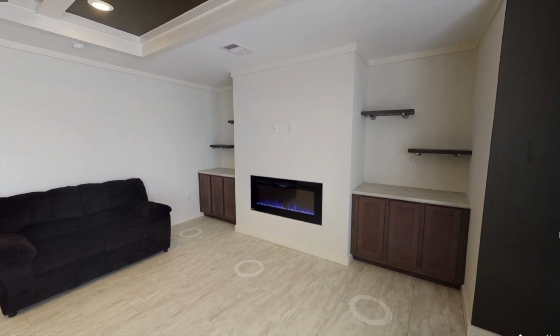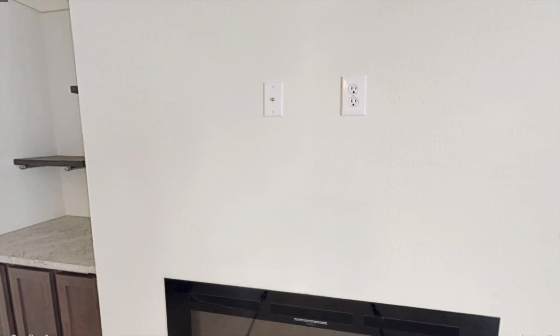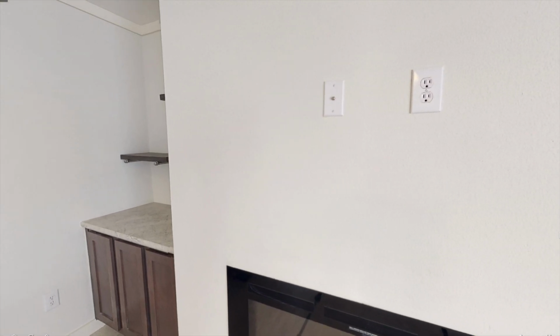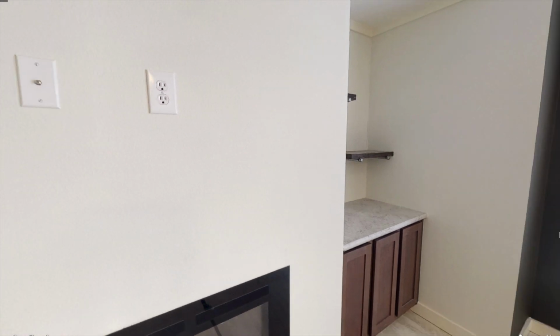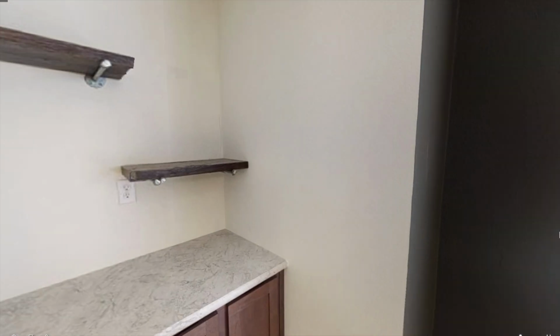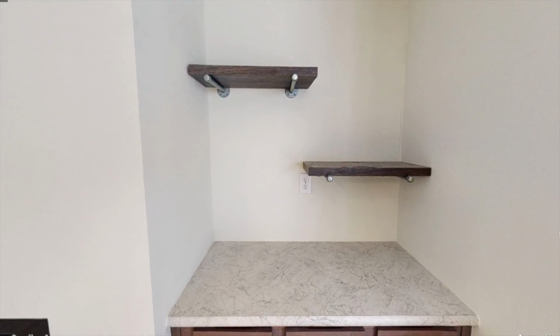So up close we have a beautiful electric fireplace, and you can mount a flat screen TV on top of that. It's nice they have the outlets and stuff. And also you have cabinets and counter space on each side of the electric fireplace, as well as industrial shelving to place decor and whatnot. And I really like how many windows are in this living room, so you're getting plenty of natural light during the day.